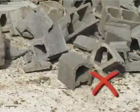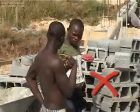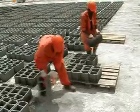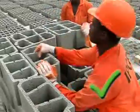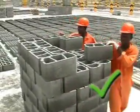Don't do this! Stacking in a haphazard way will damage the blocks. Do it like this. Stacking neatly ensures blocks will not be damaged. It also makes it easier to count them.